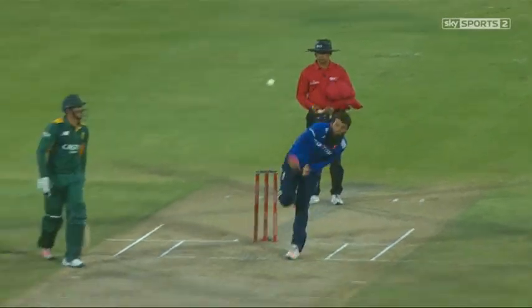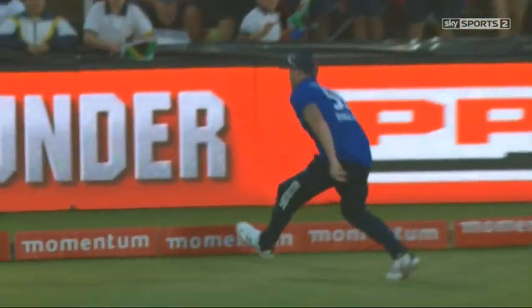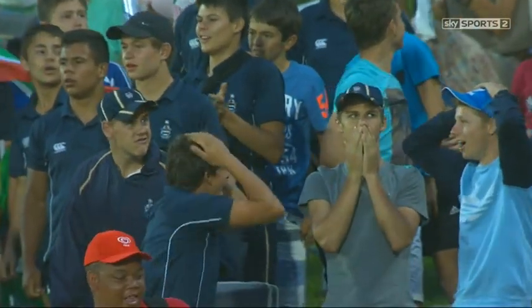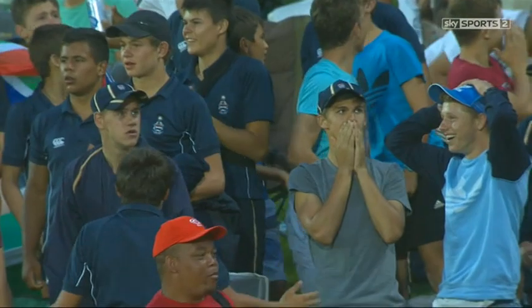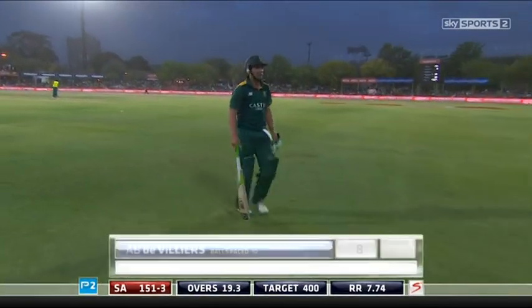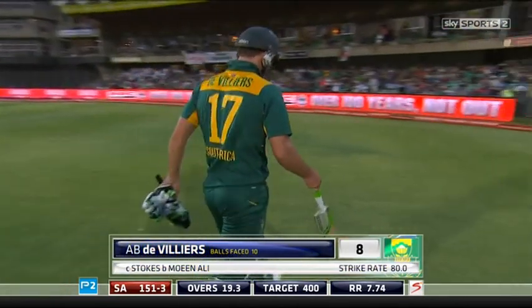He can't believe it. He simply cannot believe it. Well, it would have gone for 6. Wow, that is just spectacular. Absolutely spectacular. He's a game changer, is Ben Stokes. AB departs. 151 for 3.